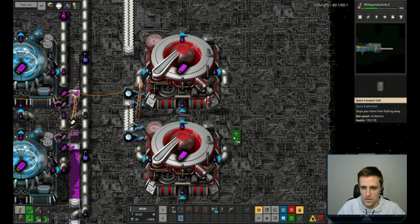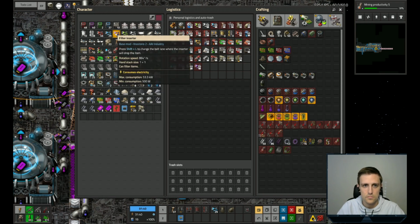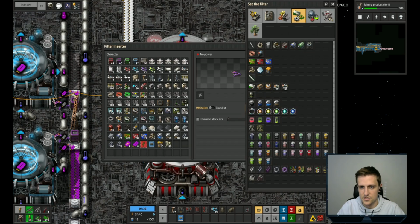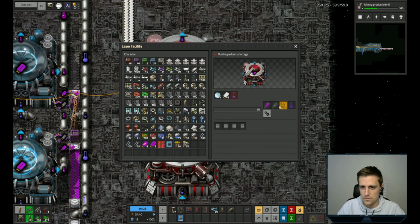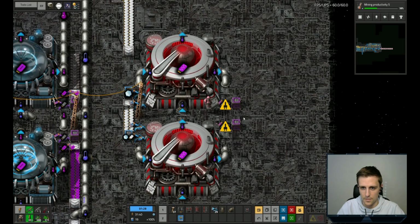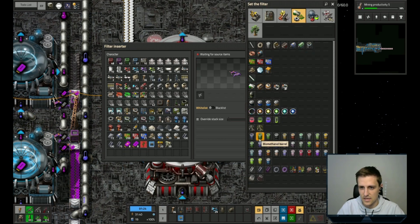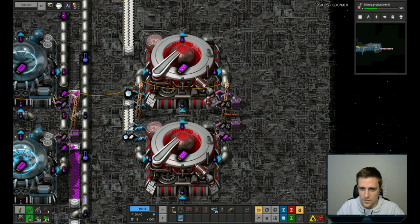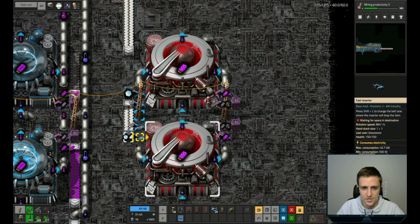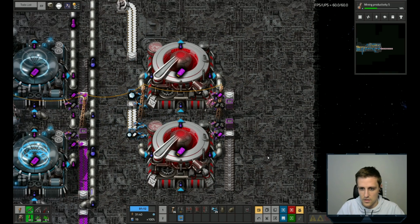Actually, let's do our active providers first. Filter inserters. These are going to do junk data cards and scrap. Right? Junk data cards, scrap. Yep. Okay. And then more of these, and these are going to do polarization data. Let's drop one on the near side and do another polarization data. And then we'll underground over here. There we go. Okay.